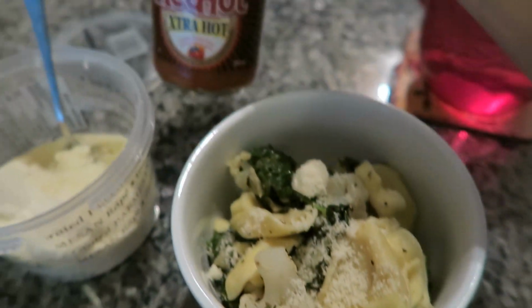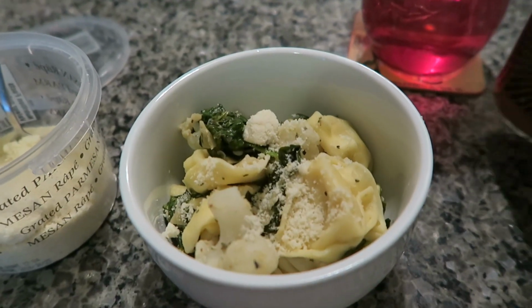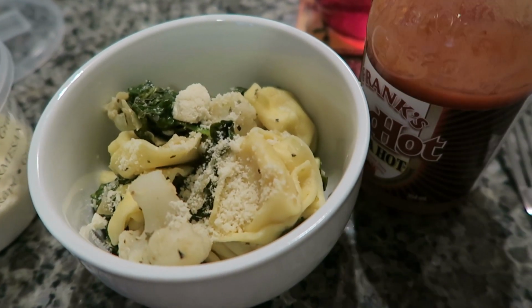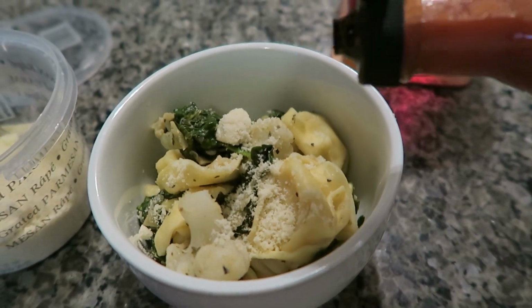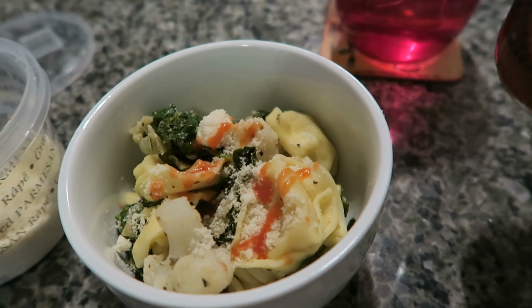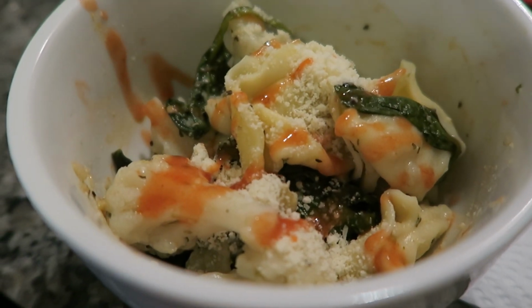And then I'm probably gonna add a few drops of the Frank's Red Hot. This is the extra hot, because the other one I kind of got used to. But let me just add a little bit, not too much. Okay, I think that should be good. So that was really yummy. I'm having another small portion.